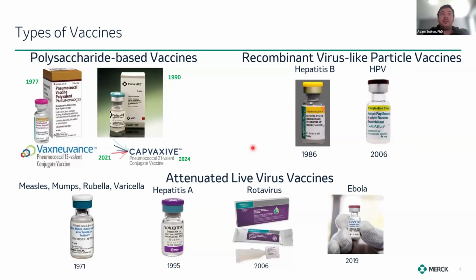And so at Merck, we have a big history in vaccines and we have all different kinds of vaccines. Just recently, we had the Capvaxive vaccine, which is based on polysaccharides, a pneumococcal vaccine against diseases such as pneumonia. And we've been working on that platform for many years now. We also have recombinant protein-based vaccines, such as those for hepatitis B and the human papillomavirus. And then we also have a mixture of live attenuated vaccines. People usually take the measles, mumps, rubella vaccine from Merck. And some of these, like the rotavirus vaccine, are orally taken vaccines, not just injected. And then we also have the Ebola virus vaccine as well.